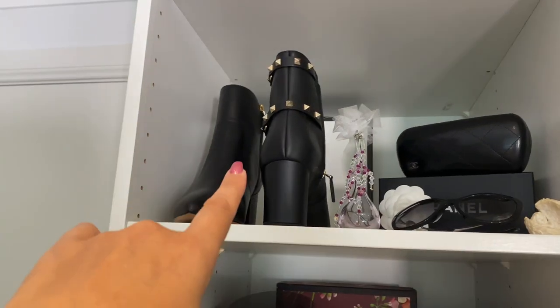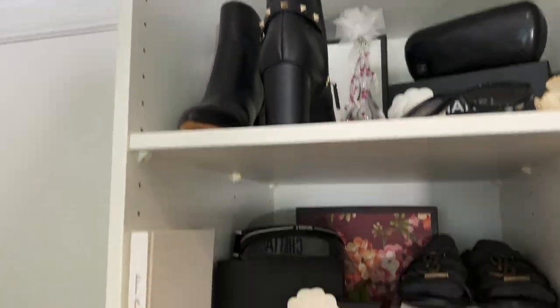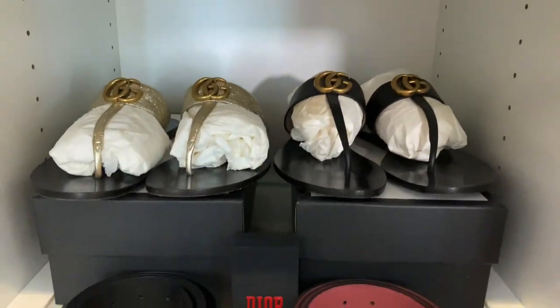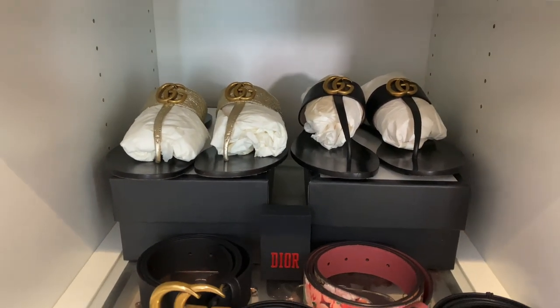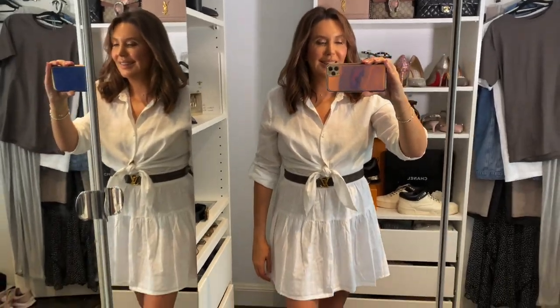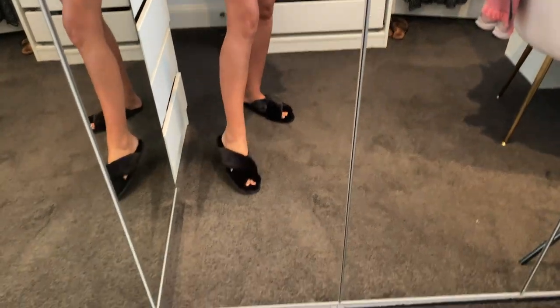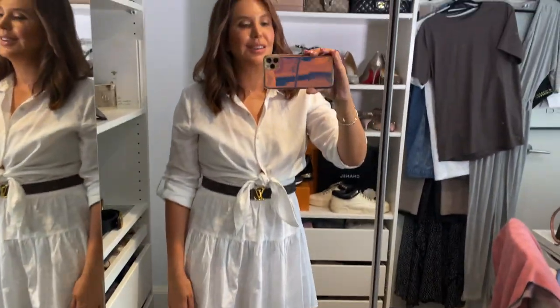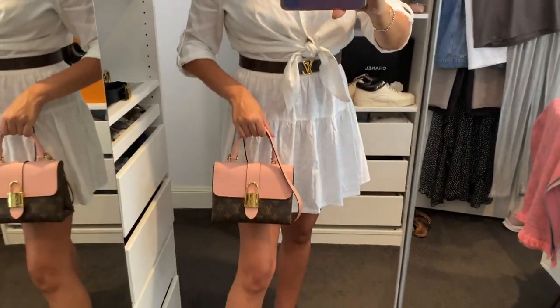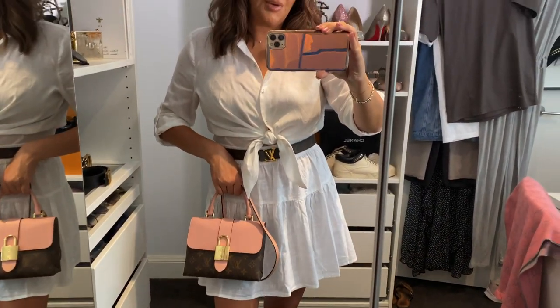You could wear it with boots as well. These are little Valentino boots. And I just love wearing it with my sandals and either of my Gucci slides. So even changing up the belt would make a big difference. As you can see there, even though I've got it on with my lovely Kmart slippers that you'll see a bit later in the video, I just love this little skirt and I just love it with this little bag matching my belt. Very cute.